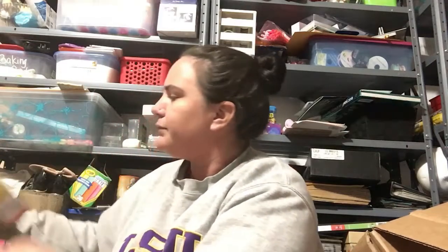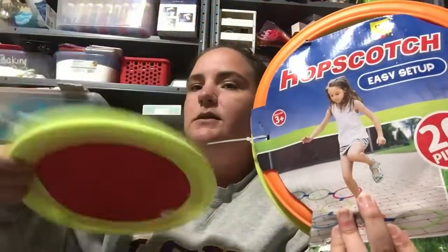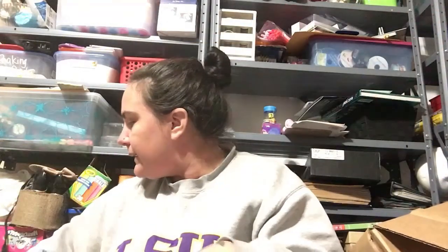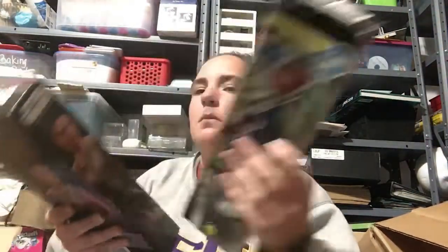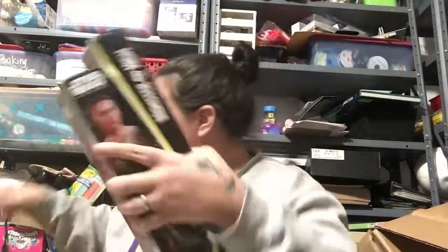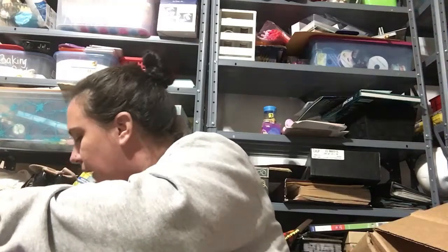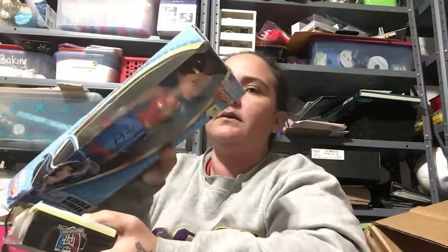This, I'm pretty sure I showed you guys, is the hopscotch. And there's also a frisbee. Monster High dolls. Star Wars doll. I have another Monster High doll. A Wonder Woman. The box is a little messed up, so they're going to have to tape that. But the actual product is good.